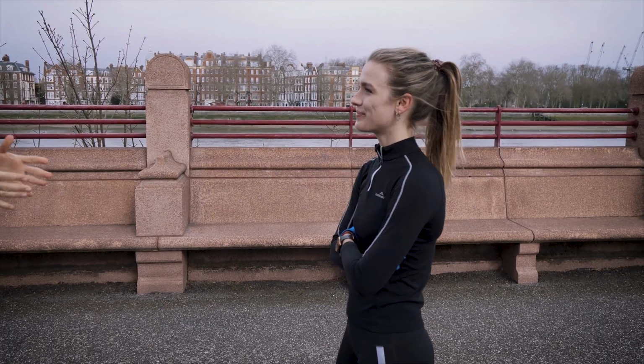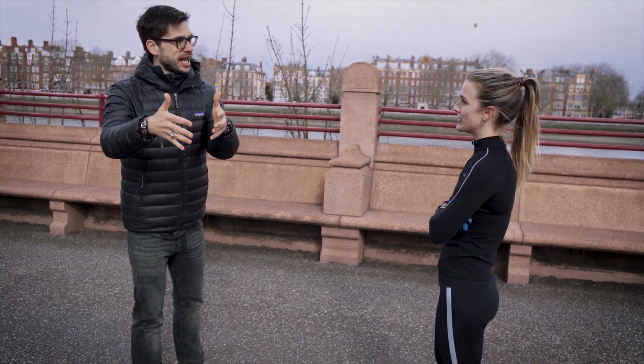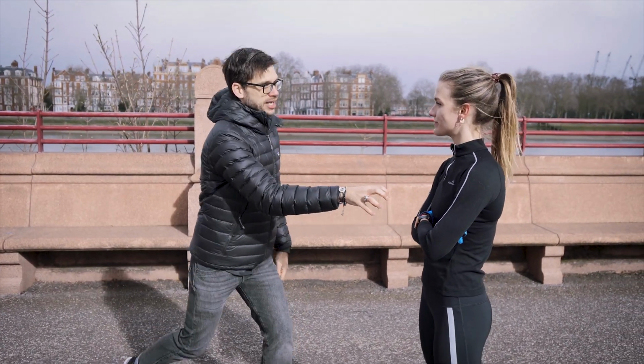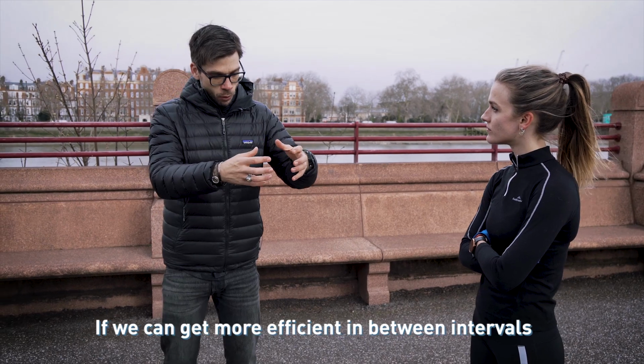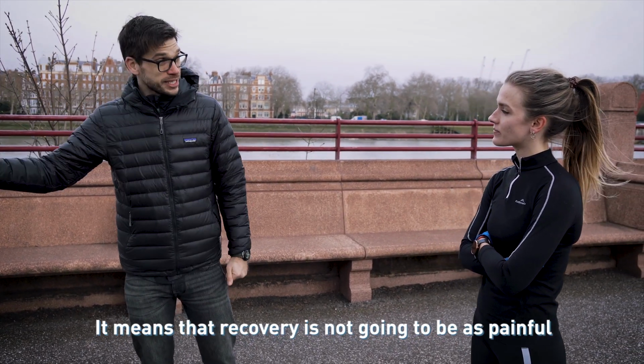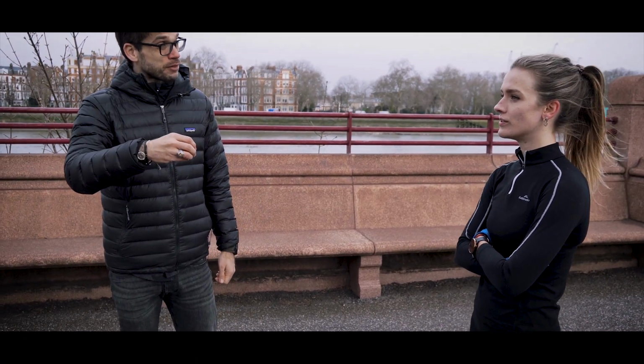Now, do you see the difference between your version of active recovery? Yeah, 150 or so. Right? Where your heart rate was, you're like, yep, cool, I'm ready to go again. If we can get more efficient in between intervals, it means also that recovery is not going to be as painful down the line.